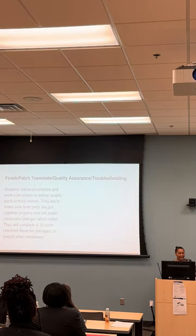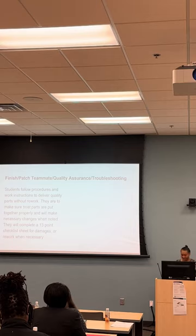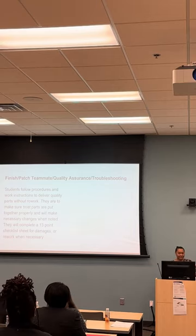Here is our finished patch team, supposed to be team quality assurance and troubleshooting. Students follow procedures and work instructions to deliver quality parts without rework. And we know rework always costs companies money. Therefore, they were able to make sure boats are put together properly and make necessary changes when noted. They would complete a 13-point checklist sheet for damages or rework when necessary, in which World Cat has 20. So I tried to mimic some of the same skills I witnessed when I was there, and put that into their rubric.